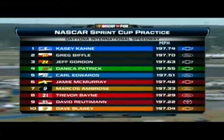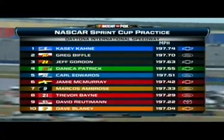42 minutes into final practice for the Budweiser Duel: Casey Kahne fastest, Greg Biffle, Jeff Gordon, Danica Patrick, Carl Edwards.